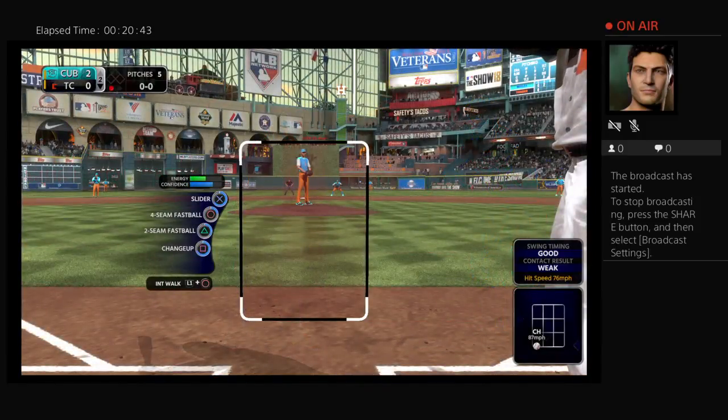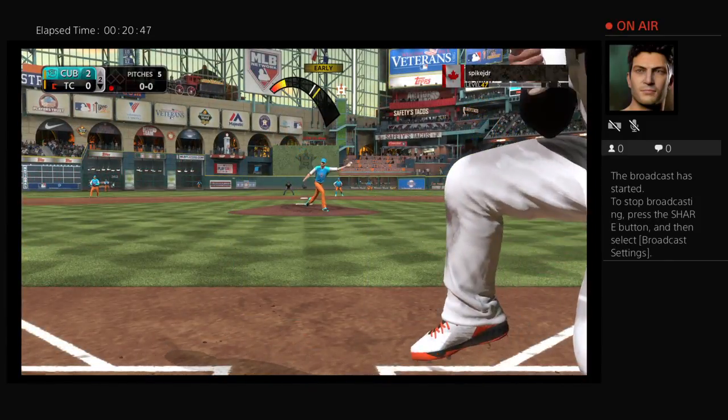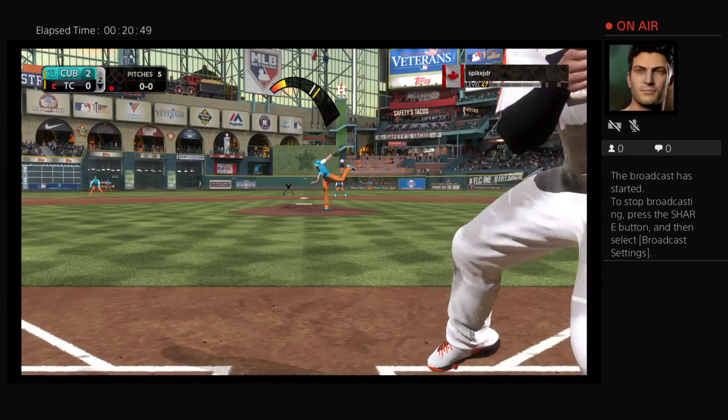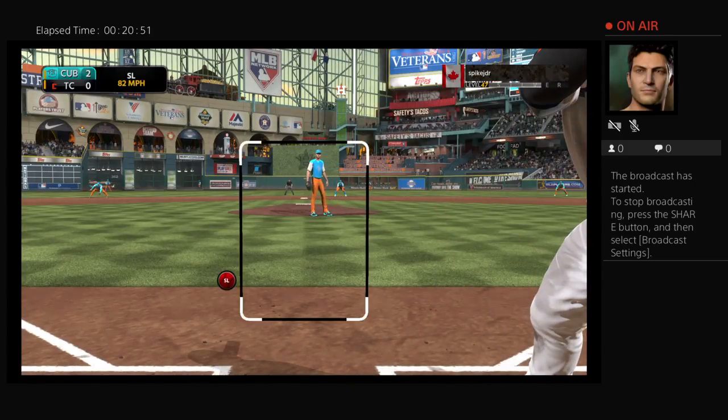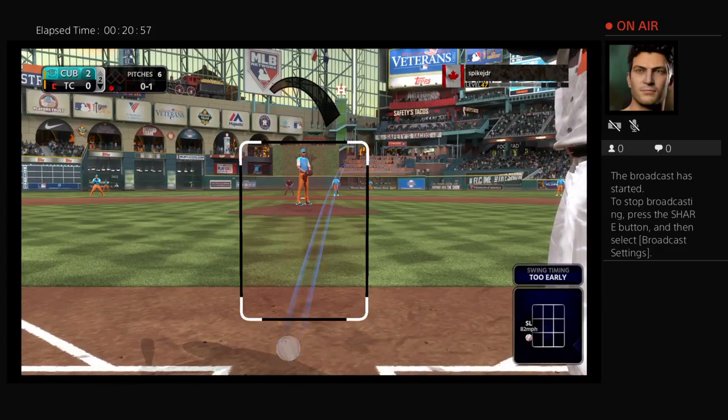So striding forward now, Justin Bohr. Here comes the first pitch. I tried to hold back on that pitch outside, but went around for strike one. Bases are empty, one man out.